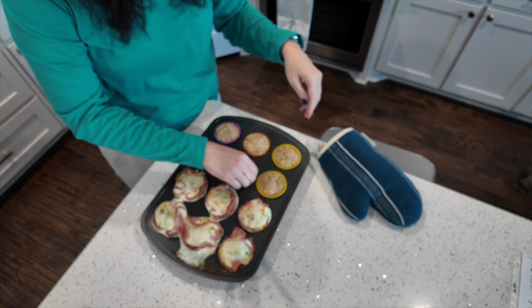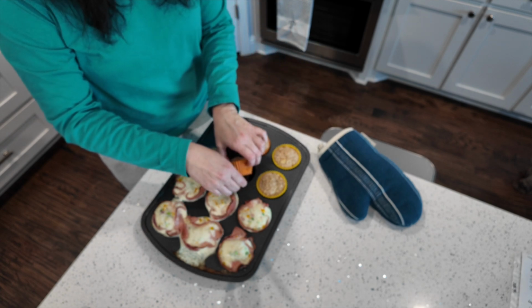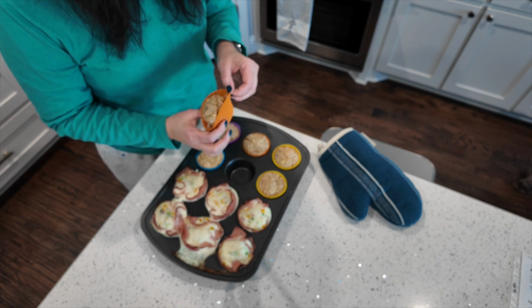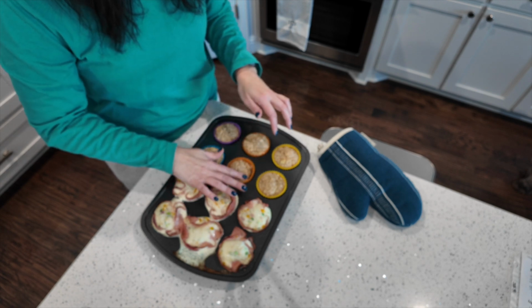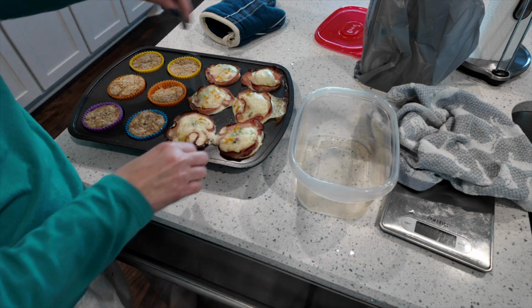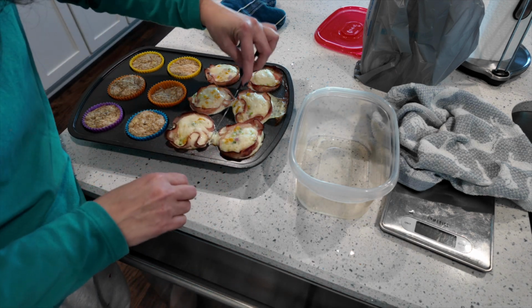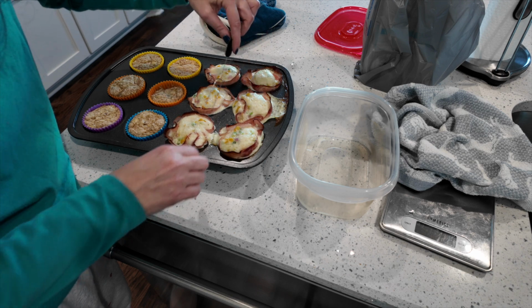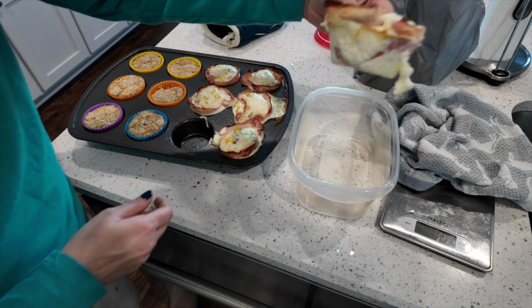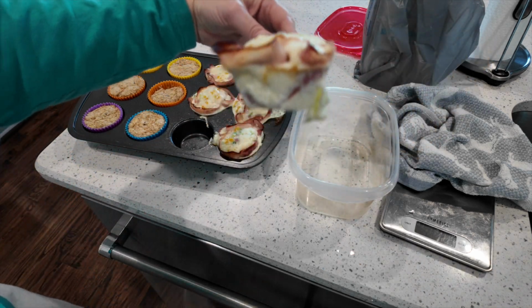But you can see the spillage of the eggs right there. That's a pretty picture of it. But I'm just checking my muffins, and that's when I realized they were a little soft and needed to go back in. But I went ahead and pulled out the ham cups. I love using this little tong to get egg cups out. It just makes it really easy. I did struggle with the first, but the other ones came out easily.